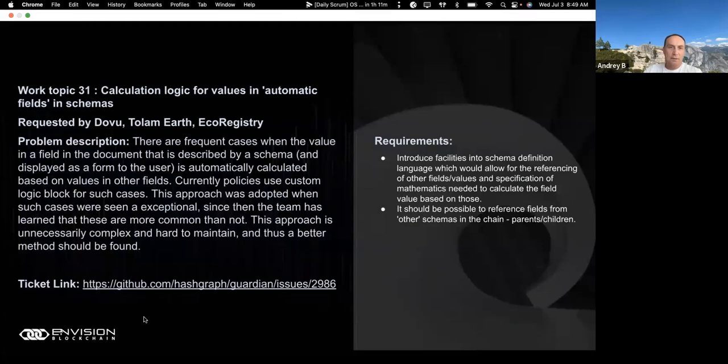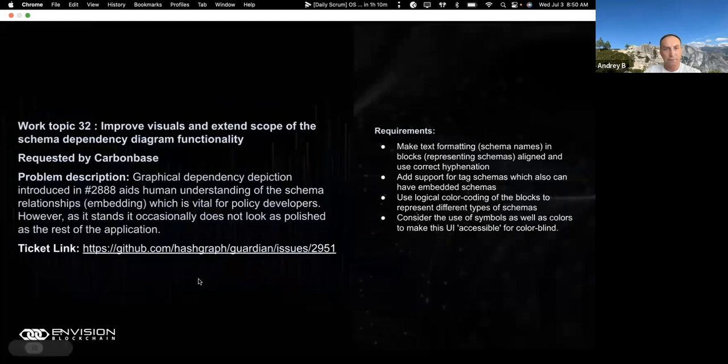Yes, this ticket is about, again, improving the experience of the policy author. Once again, we introduced a particular method of doing these automatic fields previously, based on the assumption that the use case is not very frequent, but it turns out the practice shows that actually it is very common. So we are hoping to optimize this by using a different approach. Next slide, please.